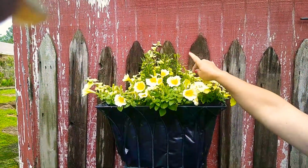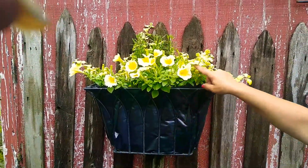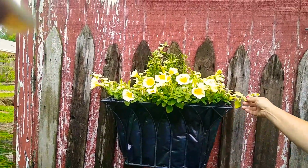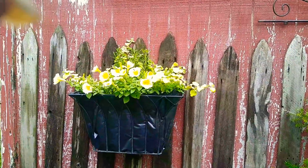the rosemary. I've cut the top off. I used it in chicken the other night. And yellow wave petunias, and there's some pink lantana tucked in it, and some licorice plant. And I just love the yellow against that red. It's so pretty. I may end up tucking more pink in.